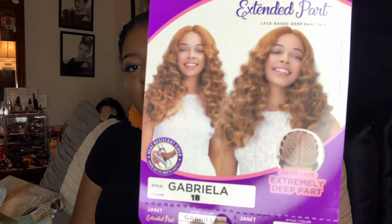Up next, we'll be moving on to our Janet Collection Gabrielle 1B wig, and I had a difficult time finding this wig because I thought it was a U-part wig, and it was not a U-part wig. It is actually a T-part wig. It has a deep part, and I believe the part is a 3 to 4 inch part, I want to say. And I got it in 1B.